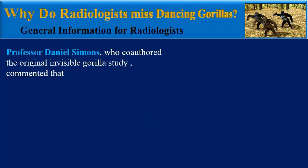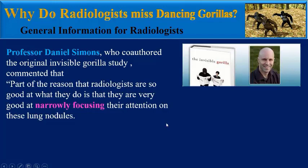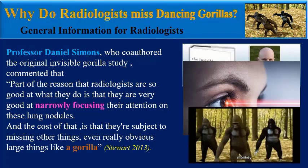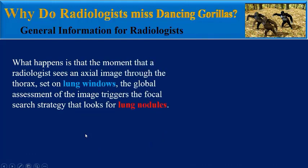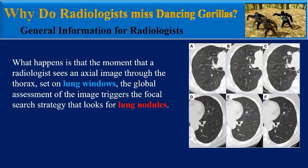Professor Daniel Simons, who co-authored the original Invisible Gorilla, commented that part of the reason that radiologists are so good at what they do is that they are very good at narrowly focusing their attention on lung nodules, and the cause of that is that they are subject to missing other things, even rarely obvious large things like a dancing gorilla.